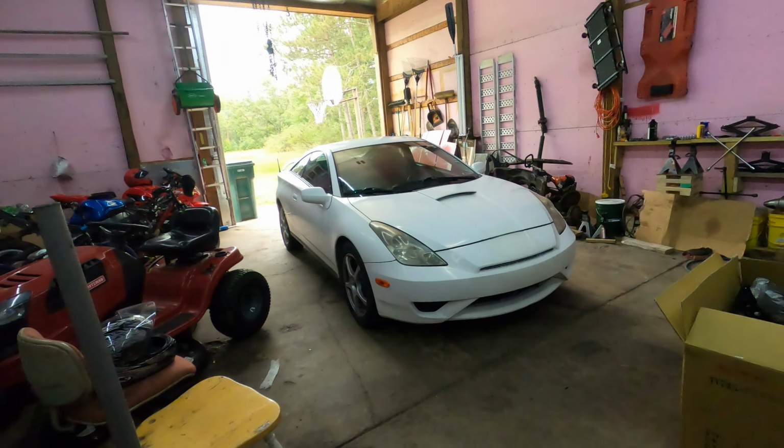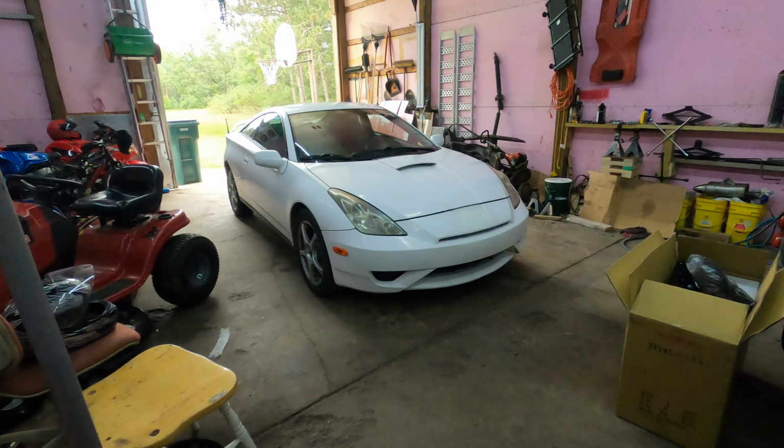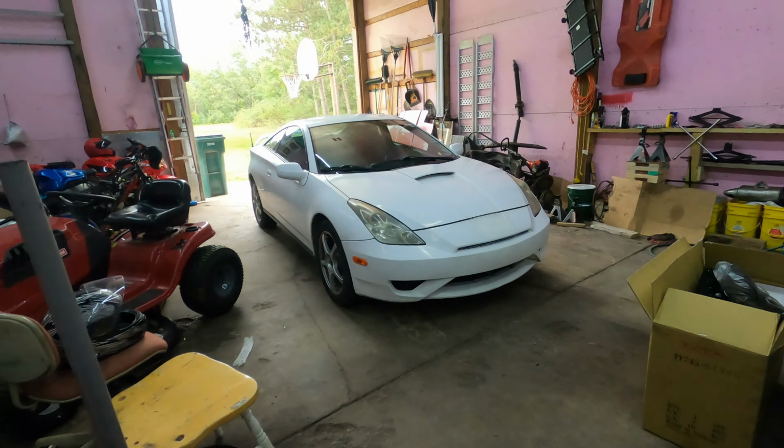So the Lexus is gone, the GS 400, and in its place, I've got an '03 Toyota Celica. Now, I've had two other Celicas before this. I had an '85 Celica, pretty much the last of the rear-wheel drive ones, and I had a '72 Celica. Really miss having Celicas, and I've always kind of wanted the newer body style Celicas.